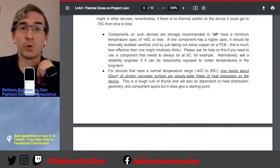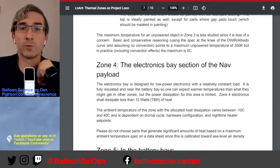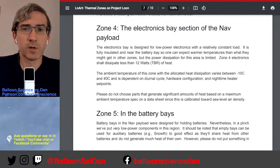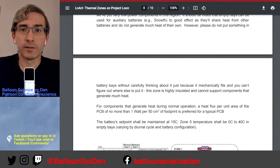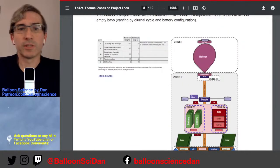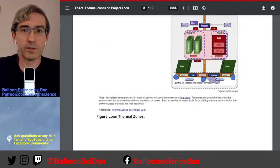Photon Harvester is cool. We went over that earlier. We'll go over that in another video. Did I mark that? Yeah, I did. Battery bays. Yeah, you gotta keep stuff warm. Interesting, they broke it up into zones. Yeah, we'll go into all of this another time.